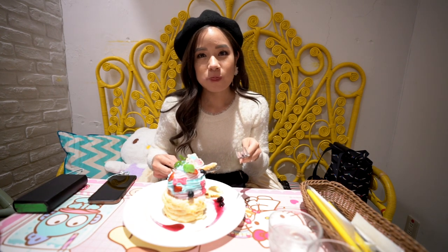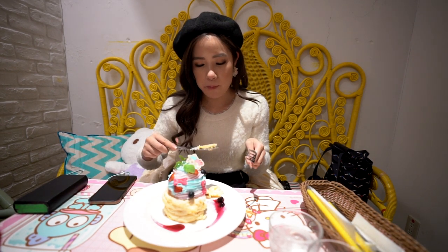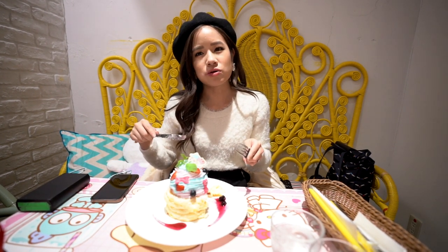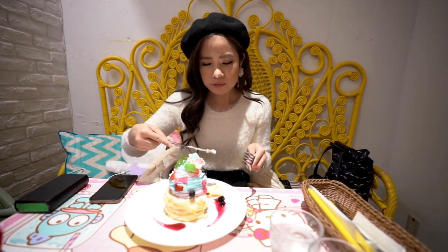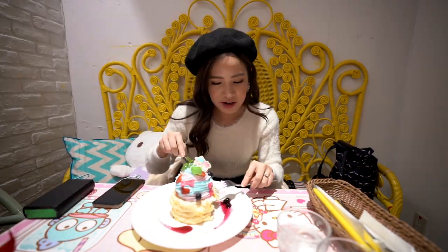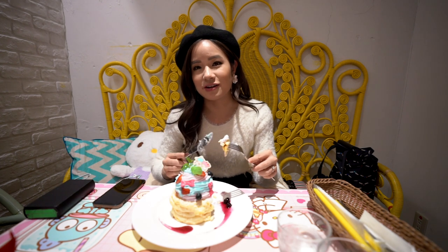It's actually not that sweet. I thought it was going to be more sweet. There's a lot of cream on top. The cream's not sweet at all. Oh. Right. Yeah, it's not sweet. And I like that because when it's too sweet, you only have like a little bit and I'm done.